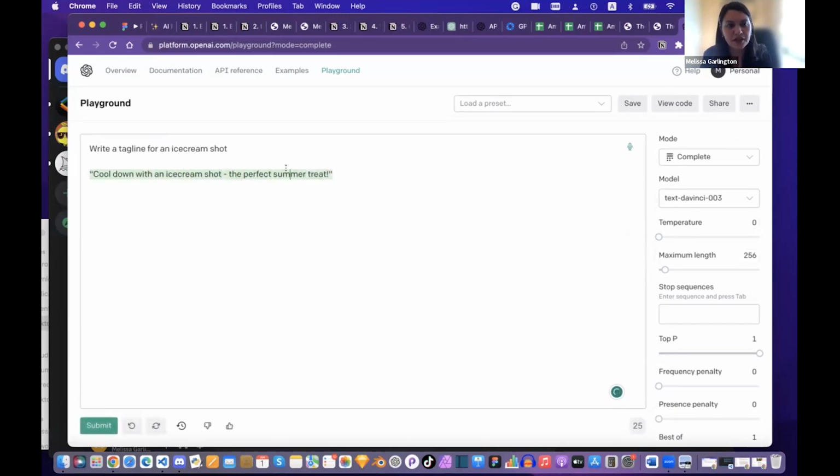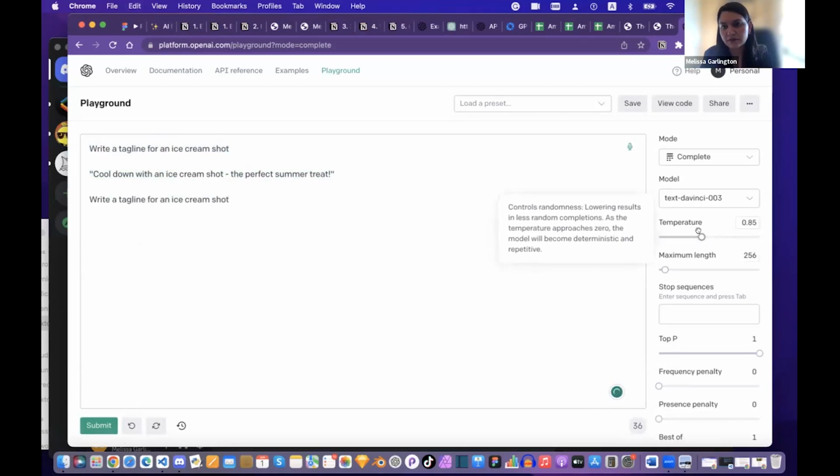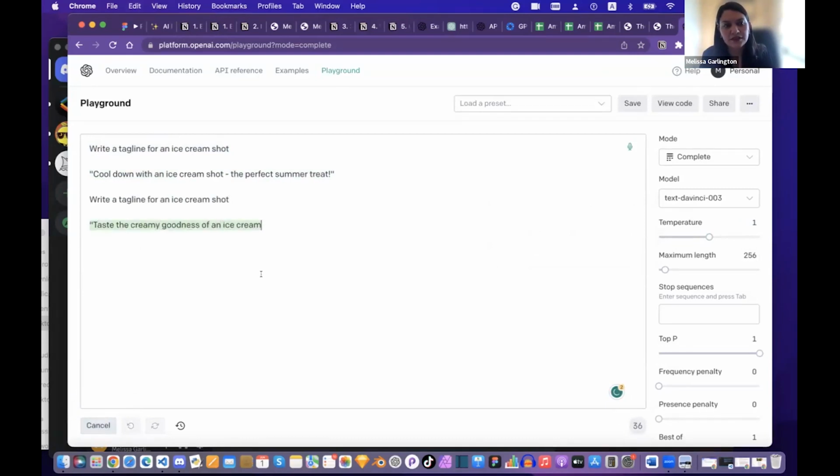Fill down with an ice cream shop, the perfect summer treat. Let's write it again, but with number 1. Just either type it and then submit. Taste the creamy goodness of an ice cream shop. It's like a bite of heaven. That also is okay. But let's see what happens when you put temperature to 2. That's where it could get a bit wild and completely random. Let's change that to number 2. Let's submit.